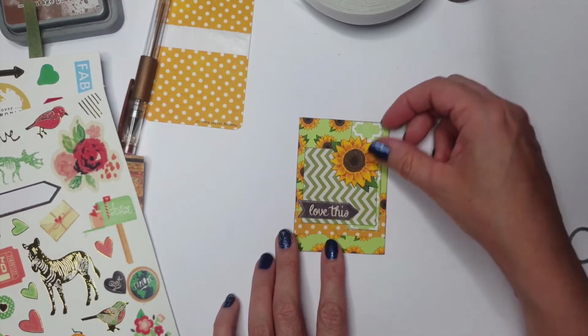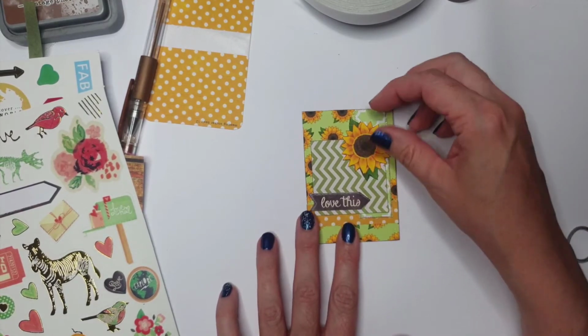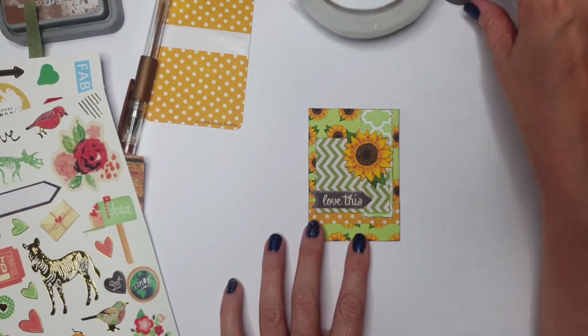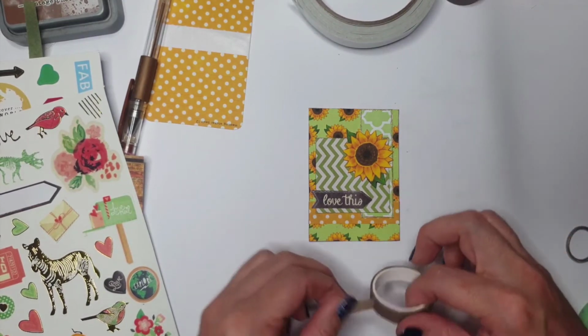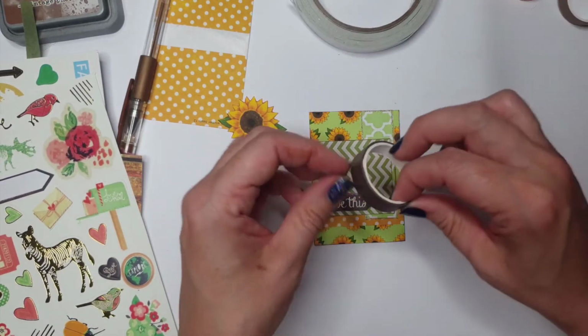From this angle, that looks purpley. It's brown. That looks really purpley to me. It's brown, okay? It's purpley staying brown. Maybe that one's the wrong brown, this one.